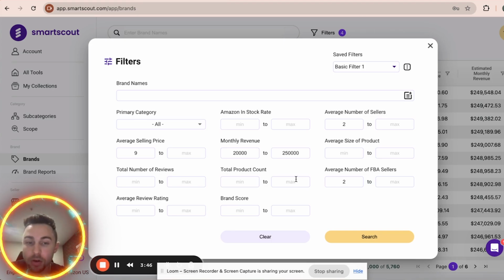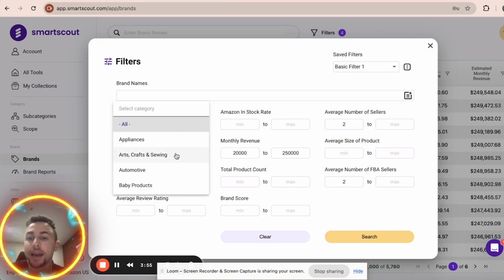So from here, all we're going to do is set this filter criteria, and because I'm looking for seasonal items in my search, what I'm actually going to do is narrow this down by category. Now, one thing that you have to keep in mind is that there are seasonal products for every single category. So by me doing this, it is allowing me to niche down a little bit more, but it is limiting my search a little bit because let's say I don't check automotive, which traditionally you might think is not a seasonal category.